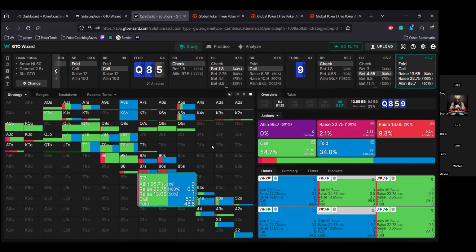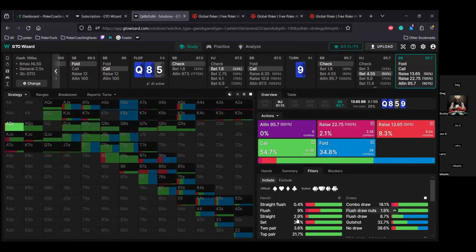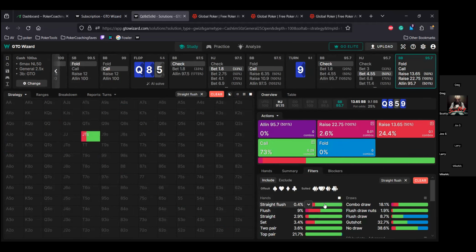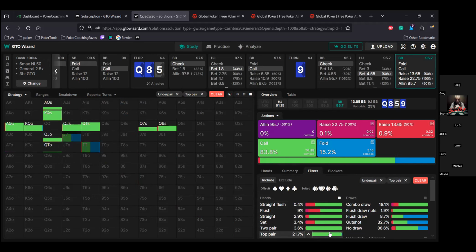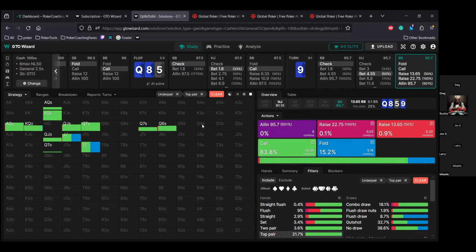Let's just, while we're here, go over real quick what we're doing with all of our range. We have a little check raises with the top of our range, across all of our flushes. We are lucky enough to have the straight flush, slow play a lot. Sets aren't going anywhere, top pair's still not going anywhere. Anything else you guys want to see here? Nope.